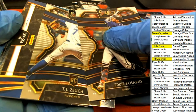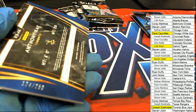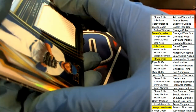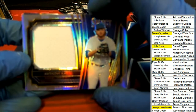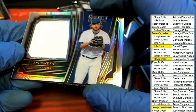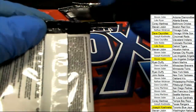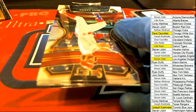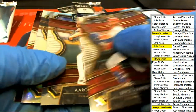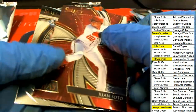Our fourth and final hit is an Anthony K for Toronto. Joseph K, congratulations pulling this Blue Jays Anthony K jumbo patch. Silver Woodruff for Milwaukee. Nice Soto.